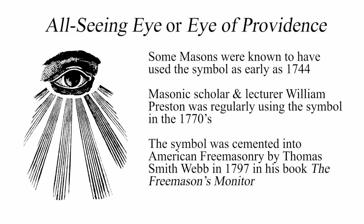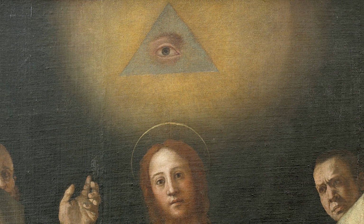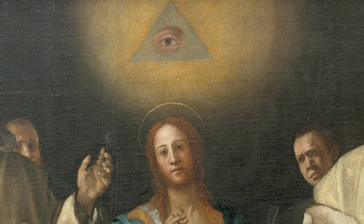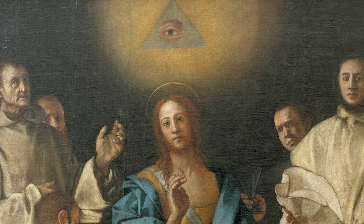But the all-seeing eye can be found in ancient Egypt, in Hinduism, and in Christian iconography. It represents the watchful eye of God over humanity. Now, it's most likely from these Christian traditions that Freemasonry borrowed the symbol. And again, it didn't come into widespread use in Freemasonry until the end of the 1700s. However, the eye combined with the pyramid, as seen on the reverse of the Great Seal, has no official Masonic meaning. Pyramids are not a Masonic symbol, so really, there's no real Masonic connection there.